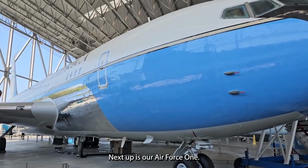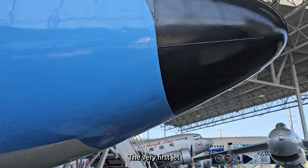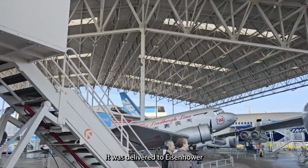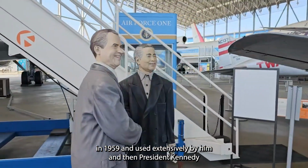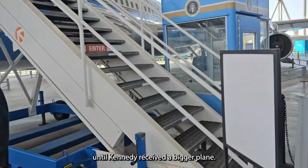Next up is our Air Force One, the very first jet in the Air Force One designation. It was delivered to Eisenhower in 1959 and used extensively by him and then President Kennedy until Kennedy received a bigger plane.